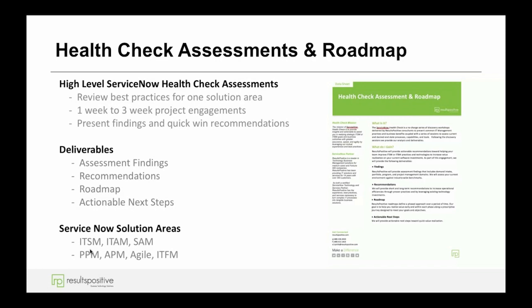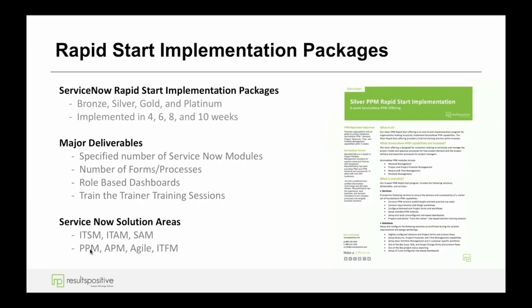As I mentioned up front, we're a consulting organization, and we help organizations get value out of their technology investments. One way we do that is with our health check assessments, and so we're able to assess what you're using today, understand what your requirements are around Agile or hybrid project management, and then provide you with a roadmap. So if you're interested in looking at what your next steps should be and how you should look at implementing the solution, we can definitely help you with one of our health check and roadmaps.